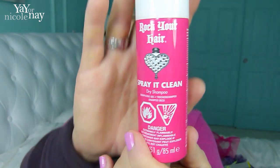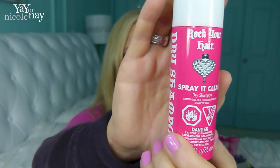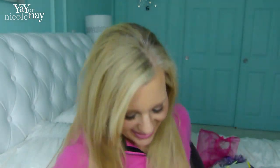This is, oh, really cool. Rock Your Hair Spray It Clean Dry Shampoo, and don't you love that? Look at the little crystals on there. So cute.